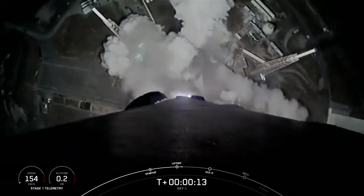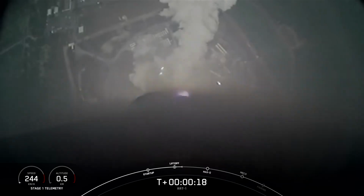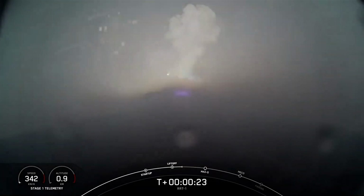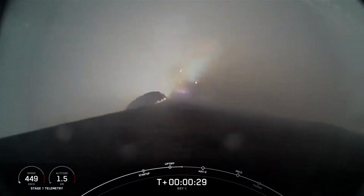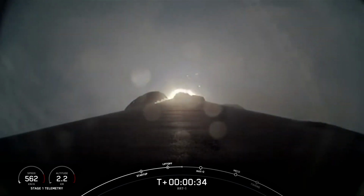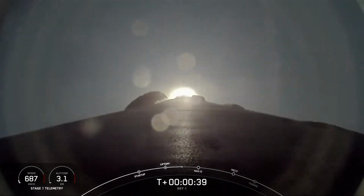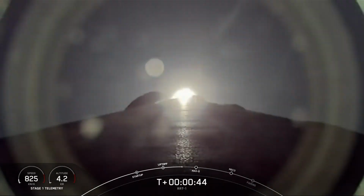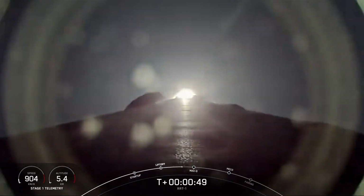Vehicle is pitching downrange. Stage 1 propulsion is nominal. Falcon 9 has successfully lifted off from Space Launch Complex 40 at Cape Canaveral Space Force Station. During ascent, we tilt or gimbal the engines, and that turns the rocket horizontally in a maneuver known as a gravity turn. We're still going up, but now we're also heading horizontally away from the launch pad.